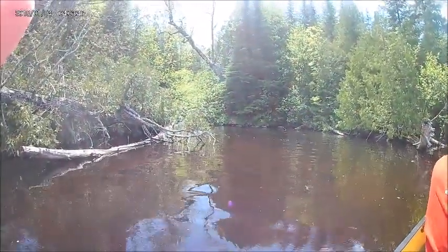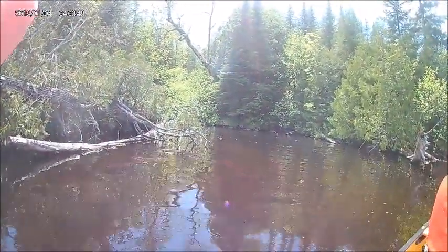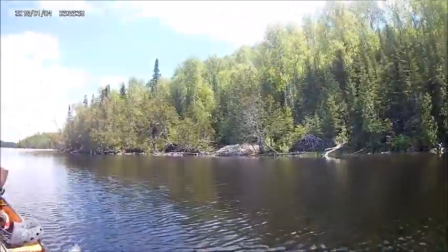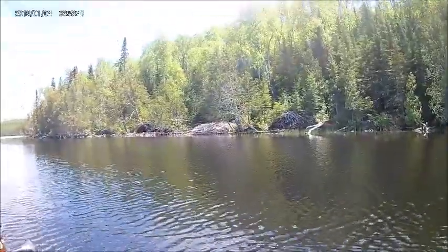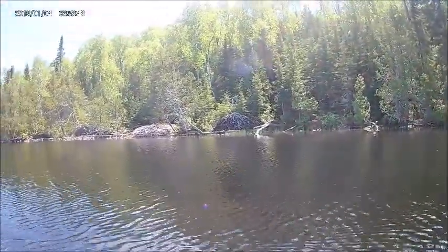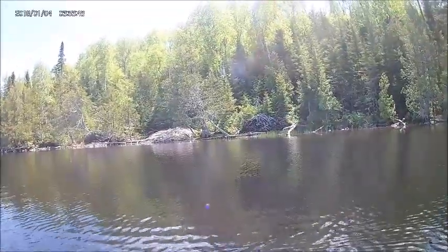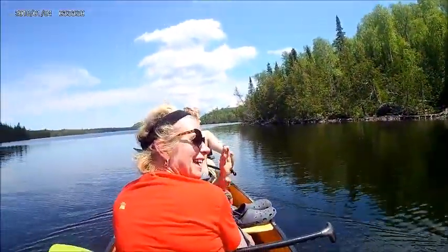So this is Alligator River Falls. We'll get a better look at this when we're in the campsite. Actually, you can walk around. There's a nice beaver lodge here. So we're making our way towards Crocodile River campsite, to see if it's available.